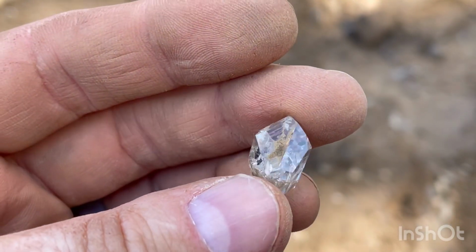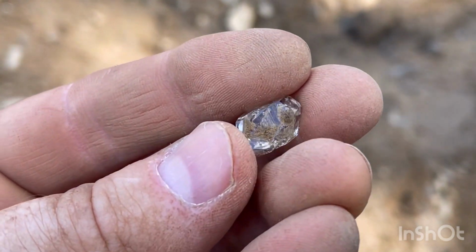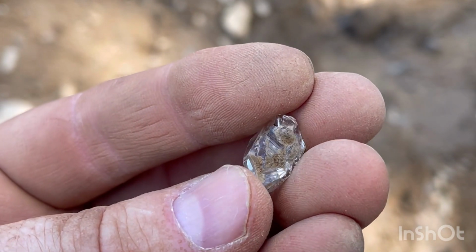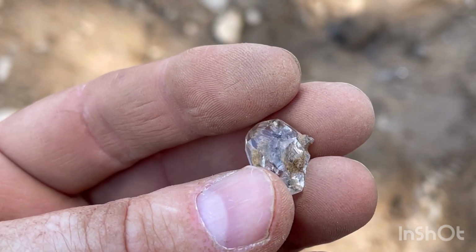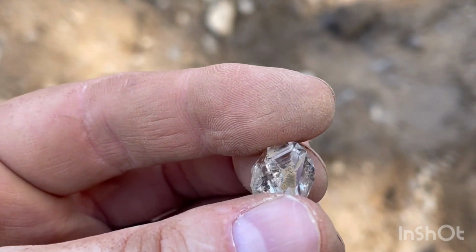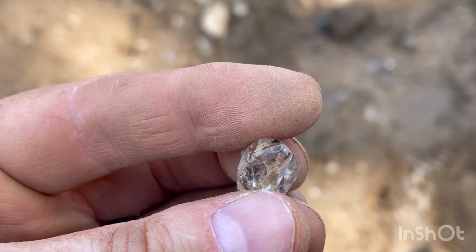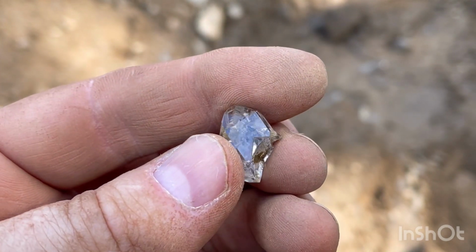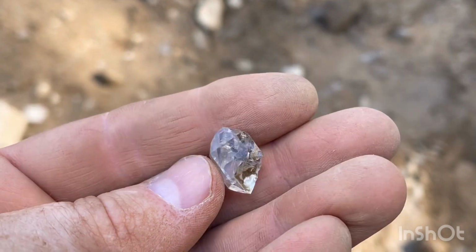That's the whole thing. And when Sydney says key marks, he's talking about that sunken-in spot that looks a little bit like a spider web with dirt in it. That's where another Herkimer would have fit into it. Right there, and also right there. Key marks as in they fit together like a key and lock. So this would have had other crystals attached to it.